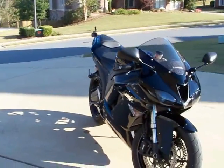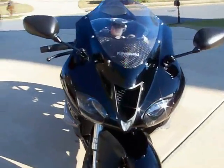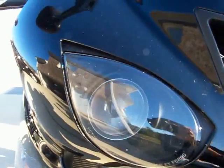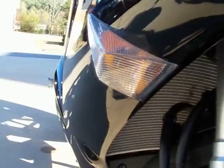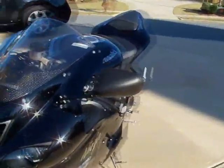You see it's got a much more aggressive aerodynamic styling. You got the ram air intake right up front. You got projector beam style headlights. And you got your integrated turn signals right there, giving you even more aerodynamics. They also used a closed ratio cassette transmission with a slipper clutch.